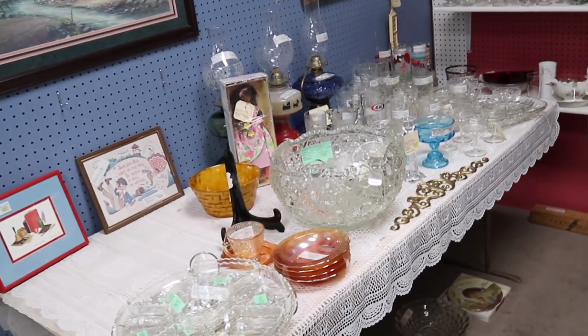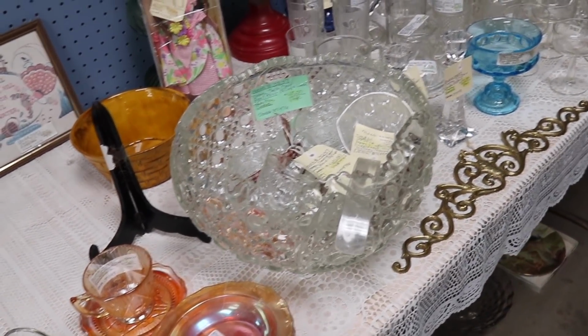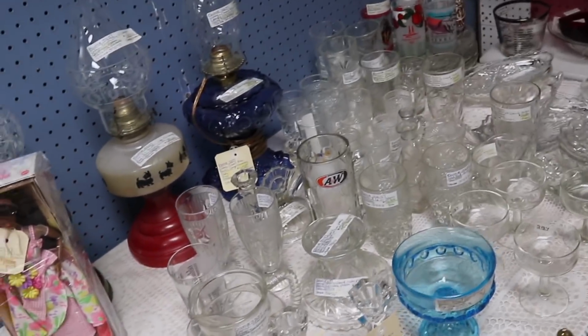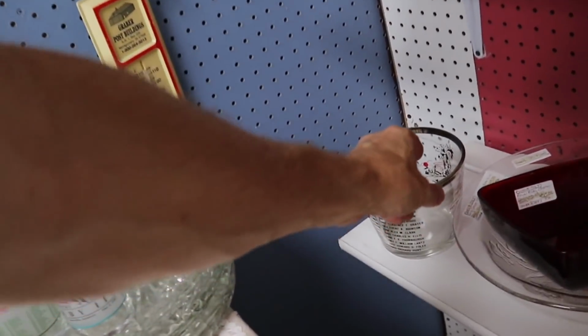I do not have luck selling punch bowl sets. They're just too big and people are not entertaining in large groups, and especially right now with what's going on, that is a stay away from for me.